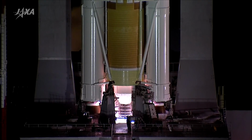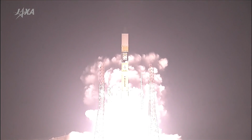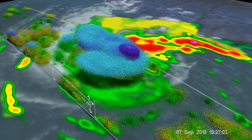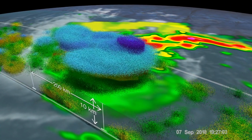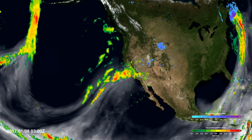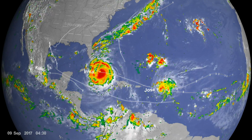Launched from Japan on February 27, 2014, the NASA-JAXA Global Precipitation Measurement Mission, or GPM, has changed the way we see precipitation. It has provided unprecedented three-dimensional views of everything from light rain to intense thunderstorms. To mark its 5 years, we're looking back at 5 big moments in GPM's history of observing storms.